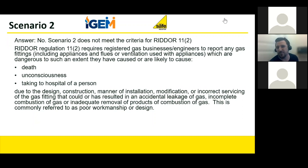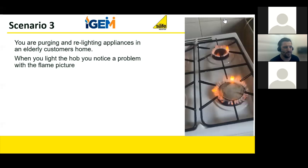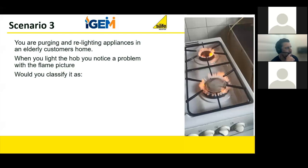Okay, so number three, the final one. You're purging and relighting appliances in an elderly customer's home. When you light the hob, you notice a problem with the flame picture. So we'll just start that one. So would you classify this as immediately dangerous or at risk?